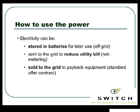The other way that you can do it is you can basically use it to reduce your own electricity bill. And that's what we call net metering. If you produce 100 units from your wind turbine and you consume 1,000, then you'd use net metering to knock it back to 900. The other way that you can do it is you can sell it back to the grid.